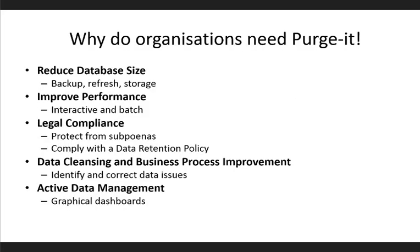So why do you need something like Purge-it? We most often have customers talking to us because of database size. They've been on the system for 22 years. They've got 2.5 terabytes. They're running manufacturing, and the messaging files are growing in leaps and bounds. Same thing with payroll. So database size.